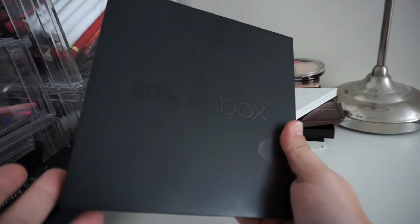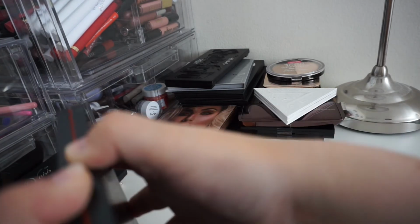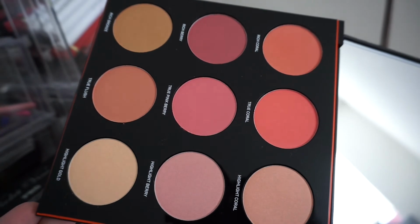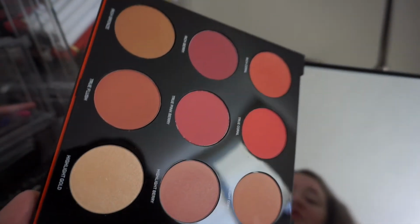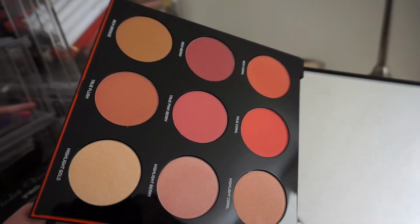Next, I have this from Smashbox. This is, oh, I'm getting highlighter all over it. This is the LA Lights Palette, Contour, Blush and Brighten, I think. Oh God, open. There we go. This is what it looks like. This is a really cool blush palette, but I just never reach for it. But I really do want to keep it because I do like it.